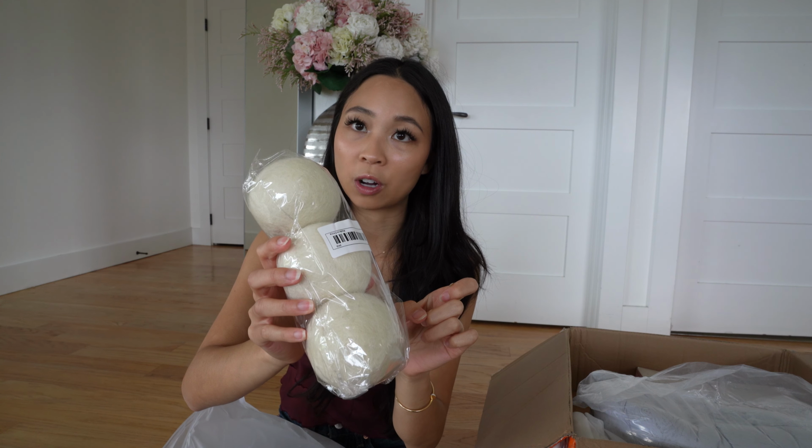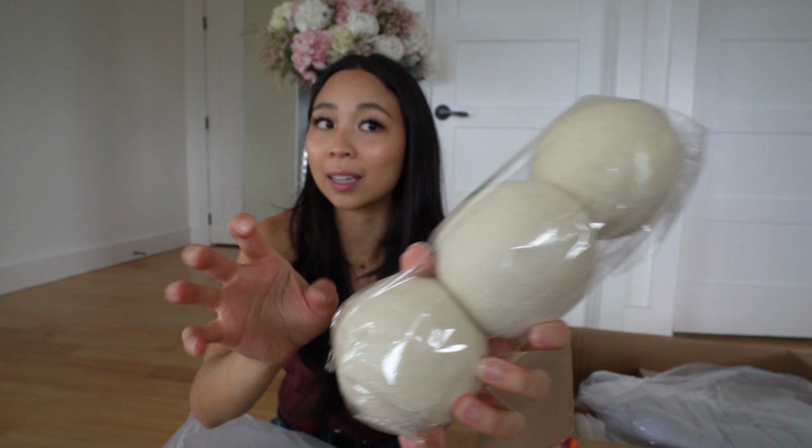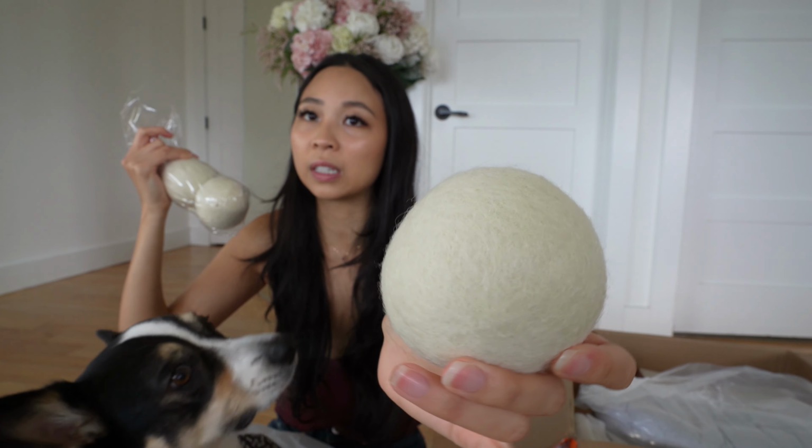Okay, this is what I was excited for. This is kind of like an adulting thing, but y'all are probably like, what is this? My dog literally had his ears up. This is not a toy in specific, but when you wash your clothes and dry them, you put these in there so it's less staticky. But anyways, you put 1 or 2 of these in the dryer.